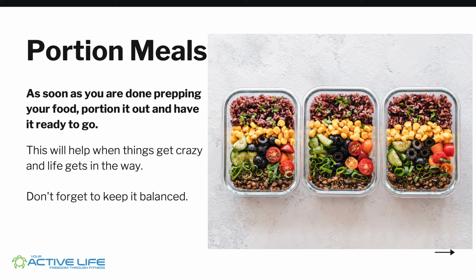But having your food prepped is key, especially if you are one of us that is on the road, working, busy. Food is your fuel. You're going to be able to work better and work smarter, because your brain is going to have the fuel that it needs. All right, so portion that out. You'll see it's just key.